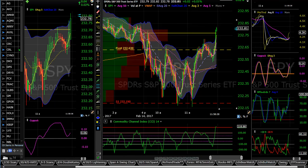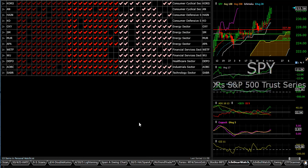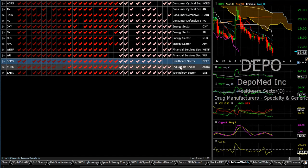So let's take a look at the bear watch list first off, that scan. And as you can see, consumer cyclical stocks, not as much on this list as it was just a couple of weeks ago, but still some of those stocks are on here. Seeing a little bit of a rally today, but still obviously qualified as a bear stock on here. I would also mention Depot in the healthcare sector has been on this list for quite some time, still very well qualified as it continues to push lower.